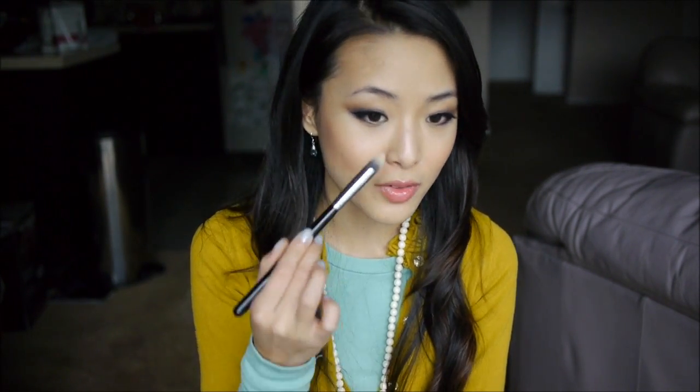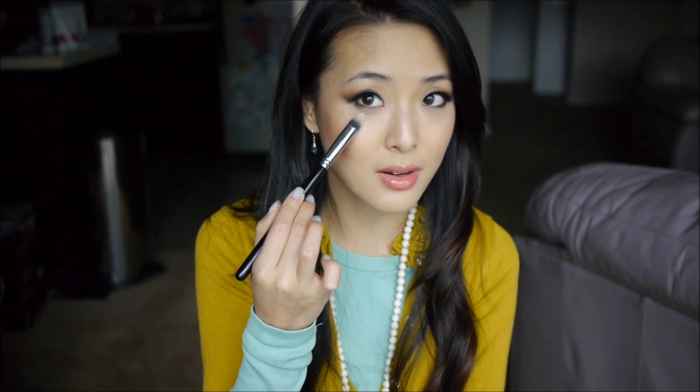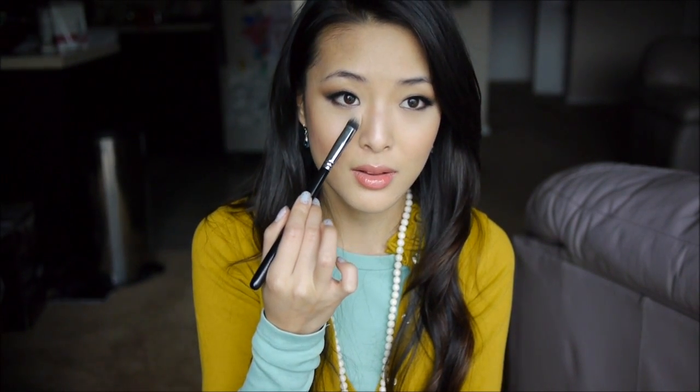I don't usually deal with a lot of under eye circles, but I know a lot of you girls do, and this is perfect for that because it just fits under this area so well. I love this brush. They have a couple of other Sigma brushes, like a domed one and a couple different shapes, but I really like this pointed one. Again, it's just more precise.